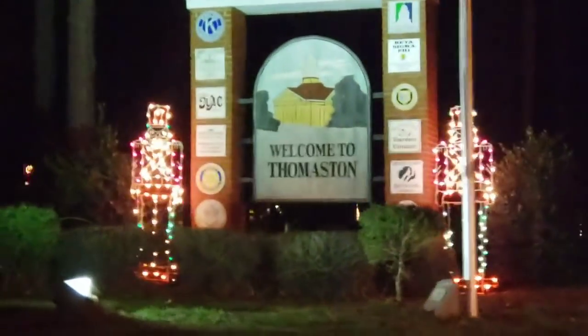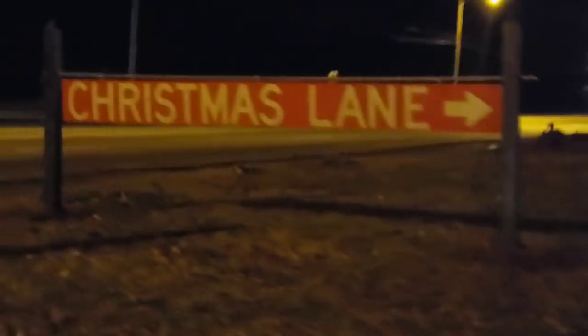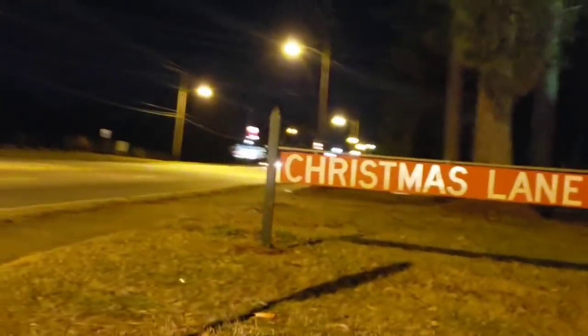This is just a little welcome sign to the town. It's really cute. And the Christmas Lane sign here is there year-round.